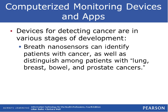Devices for detecting cancer at various stages of development. We have breath nanosensors, which can identify patients with cancer in the respiratory system, as well as distinguish among patients with lung, breast, bowel, or prostate cancers. So we're starting to see improvements that are using these other technologies. We can even see if patients have H. pylori, which causes ulcers in the stomach, through a breath analyzer now.